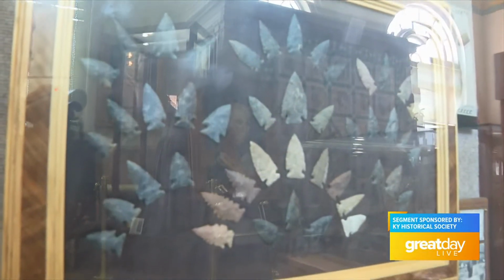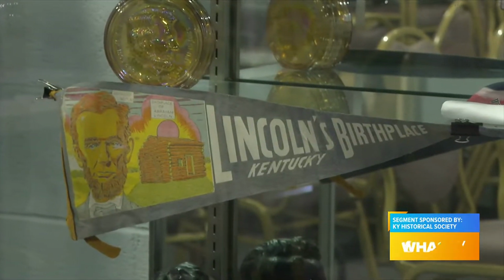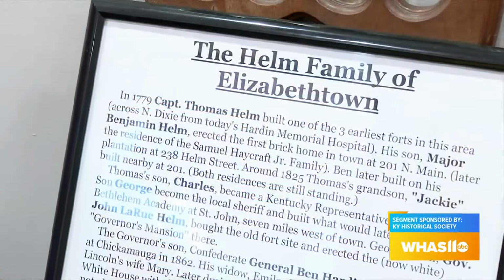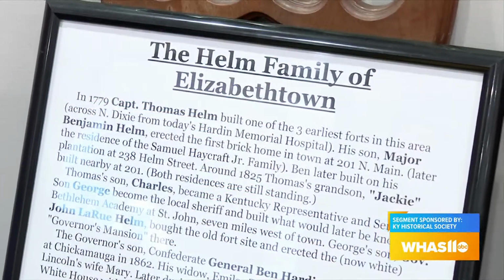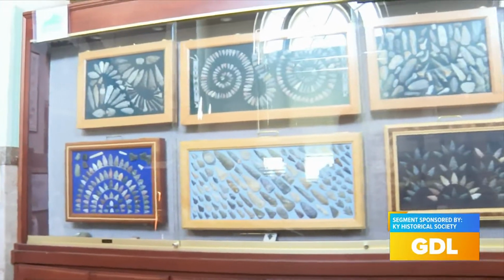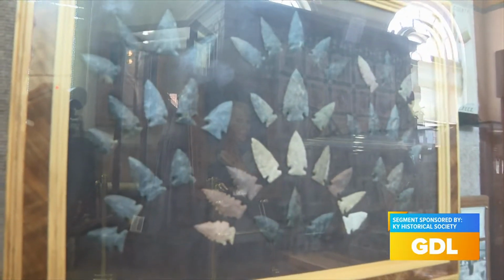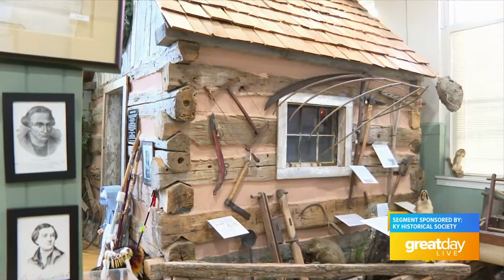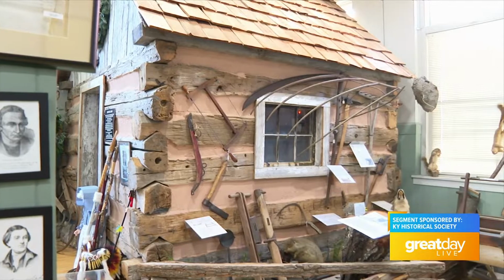We've got a lot of displays in here, a lot of history in Elizabethtown, Hardin County. Where we're standing right now tells about the first settlers that came here in 1779, 1780. One of my 4th great-grandfathers was along with them, Captain Jacob Van Meter, and so very proud of that fact. We've got a lot of native artifacts in here. We've got a cabin behind us that was taken down in the Youngers Creek area, and then we had to cut it down a little bit smaller to put it in here. But we've got all kinds of displays.